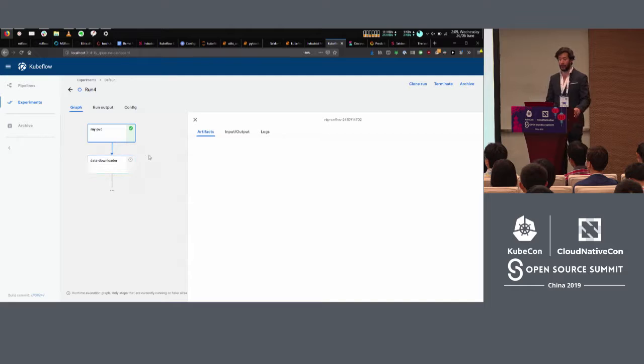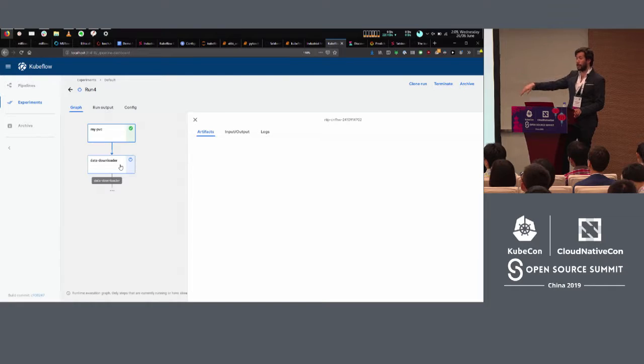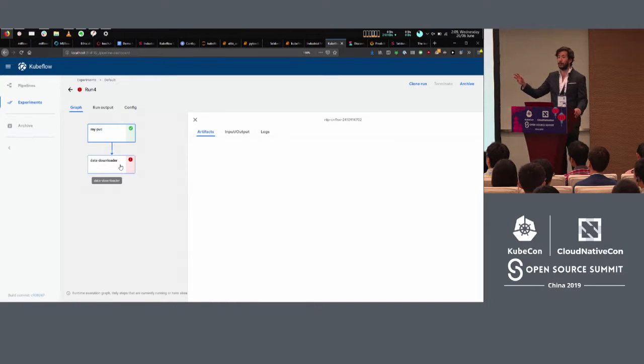persistent volume claim, and it's going to attach it to every single container so that the containers can use that volume to pass the data from one step to the other. And this is interesting because there's full provenance of the data that is currently available. And what that means is that for every single run, the inputs and outputs of every single one of those steps is actually stored in a persistent volume that then can be backed up, right?